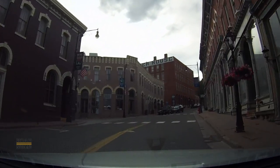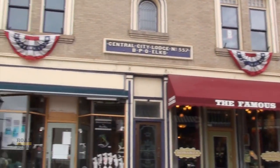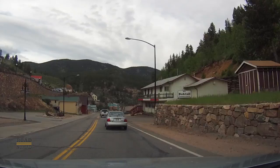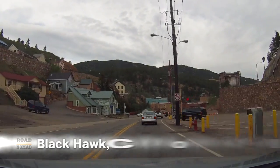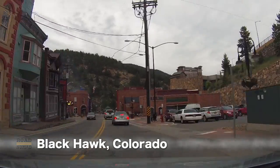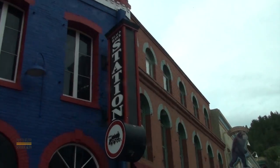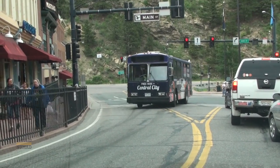You know why? They have more casinos. The whole place is kind of depressing, like most gambling towns, in my opinion anyways. I was hoping to find a more authentic frontier town, but it is what it is. A little bit to the east and without really noticing, we are now in Black Hawk. Same thing, casinos and more casinos. They even have shuttle buses.